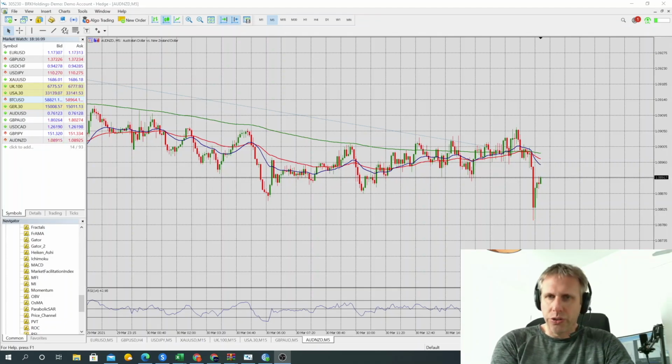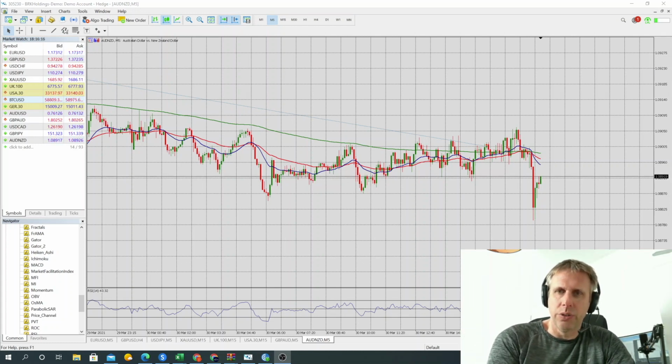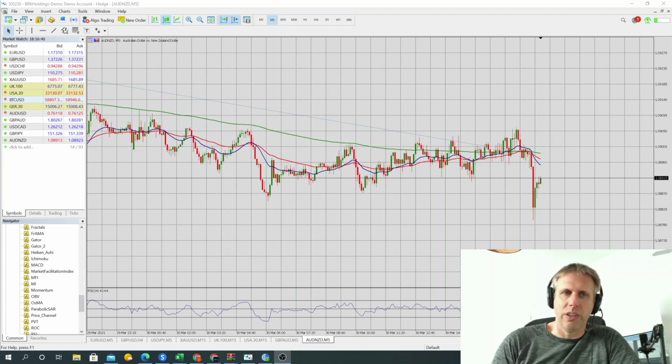Right, time to get ready for the US session. It's now 4:15, so we're getting ready for the end of the London session to close, and then we carry on through the rest of the US afternoon. I'll close down everything now and make sure I've got no orders or open positions that are going to trip me out, just in case there are any big spikes in the next couple of hours.